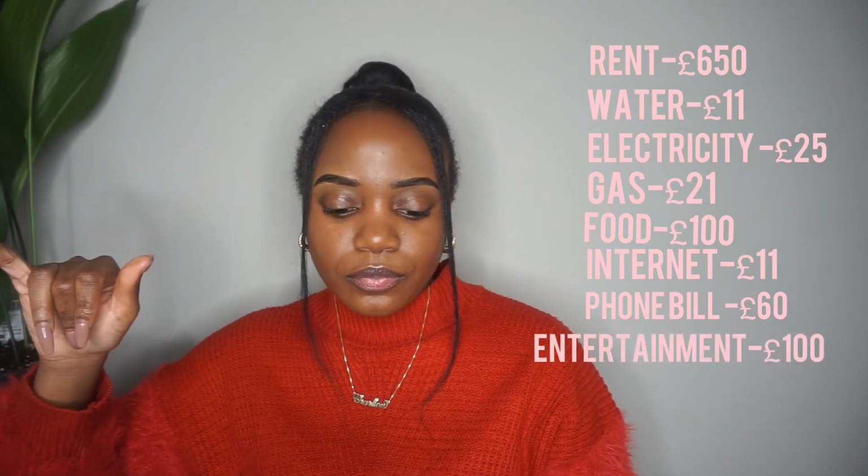And for entertainment and fun, she's not really a boring person, so she goes out to one restaurant a month, and then she'll go to the cinema and hang out at the park with her friends. Because she just came here, she meets two friends and she'll go out, enjoy her life, and she just spends roughly £100 on entertainment and fun monthly.